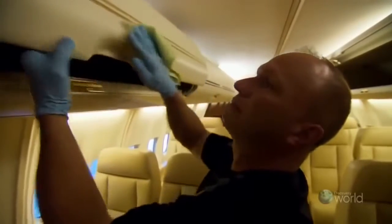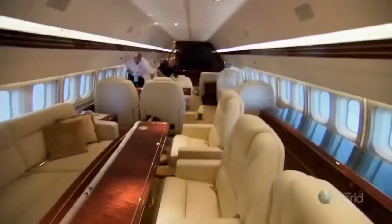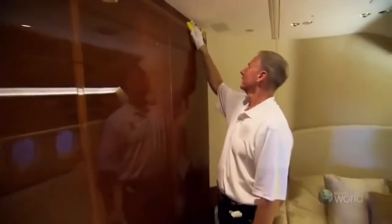And the word mint condition is a term my father used to use. If he looked at an apartment, he'd say, this is mint condition. Well, that's what I want the plane. Showroom or mint condition. I would say that I'm definitely a neat freak. I'd say we're both, neatness is very important to us, no question.